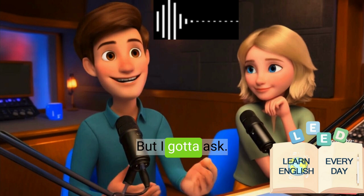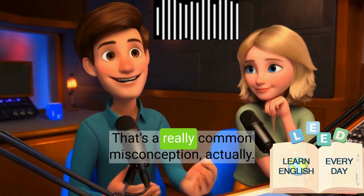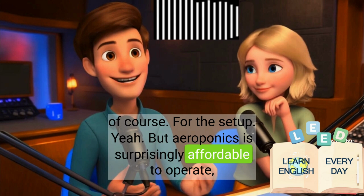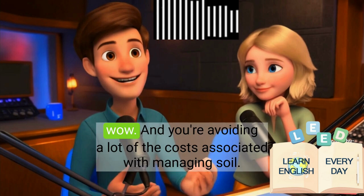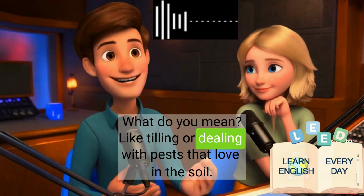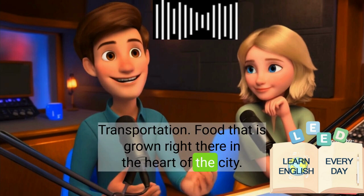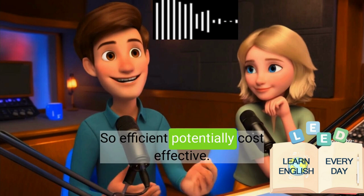But I gotta ask, doesn't all this fancy technology make it super expensive? That's a really common misconception, actually. There is an initial investment, of course, for the setup. But aeroponics is surprisingly affordable to operate. The pumps and the misting systems are actually energy efficient. And you're avoiding a lot of the costs associated with managing soil, like tilling or dealing with pests that live in the soil. Plus, think about the transportation costs. Food that is grown right there in the heart of a city doesn't need to travel hundreds of miles to reach your plate. So efficient, potentially cost-effective.